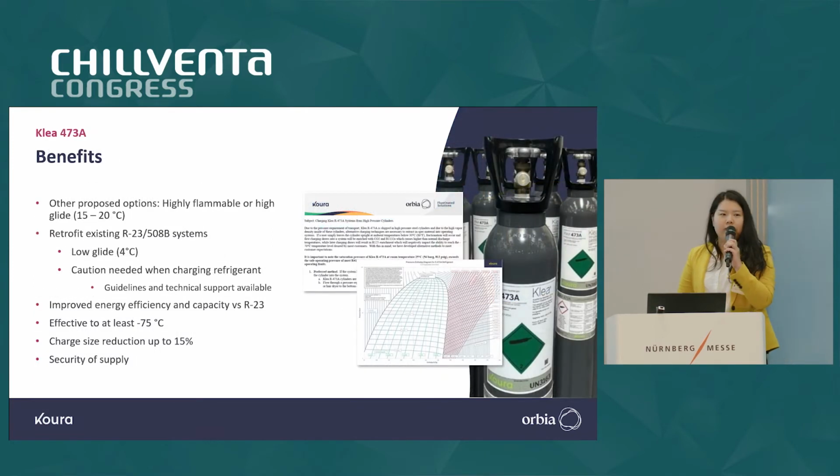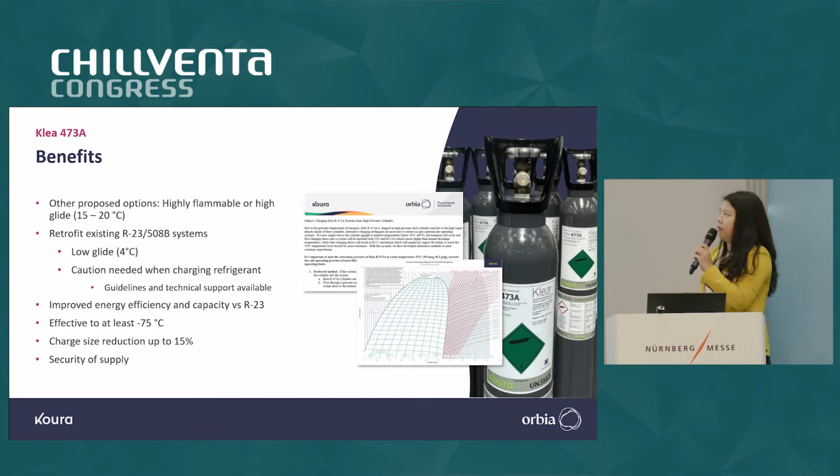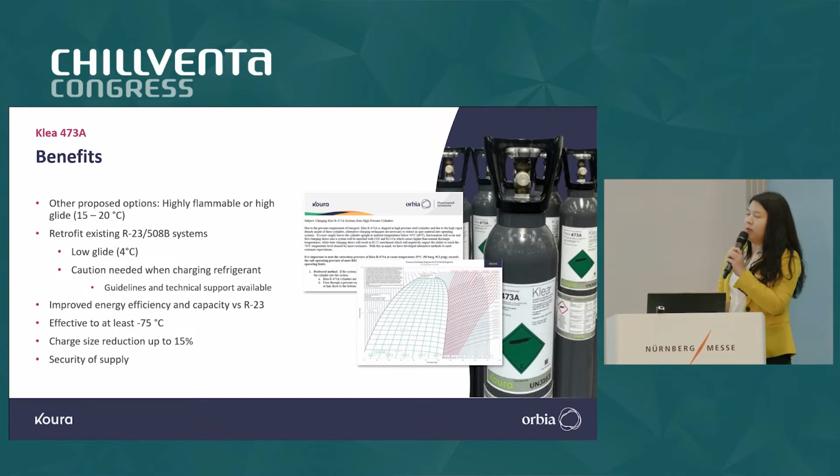So what are the benefits of 473A and why should you select it? So there are other proposed options to replace R23 or 508 out there, but they're either highly flammable hydrocarbons or they have very high glide of 15 to 20 degrees C, which makes it very hard to adopt, and you need major system redesign to properly adopt those refrigerants. So with that in mind, 473A was developed.